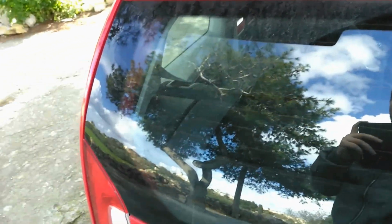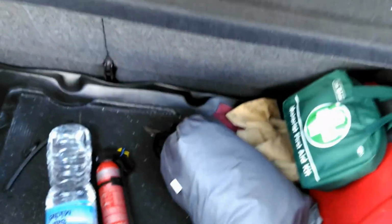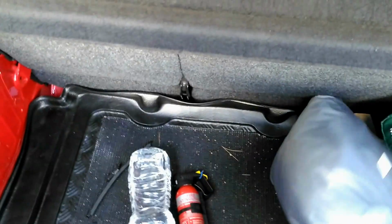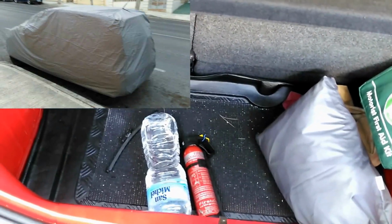In the back, speaking about the outside, we have a car cover made especially by Skoda, and it's an easy carry-on bag, so in case you don't have a garage, the car cover is a good fix for that. The seats fully recline if you want to make a big loading area in the back. Both of them go down.